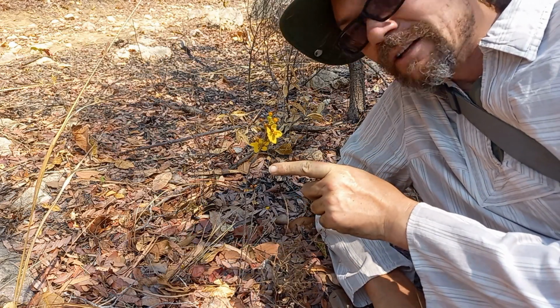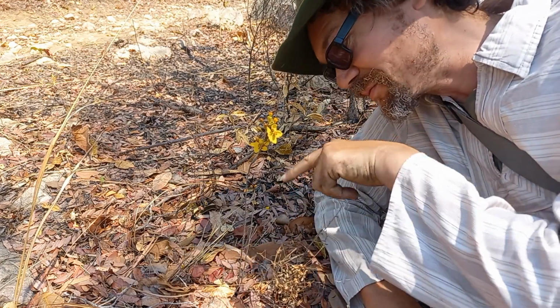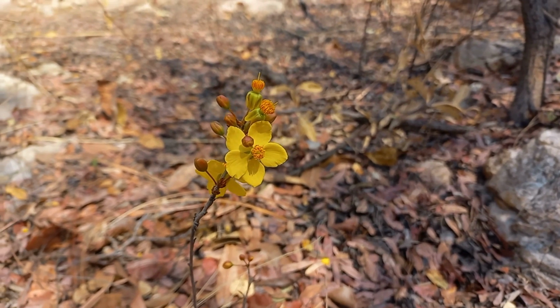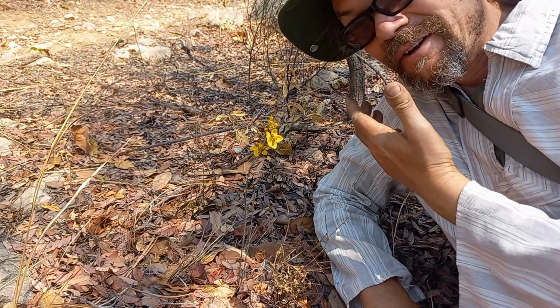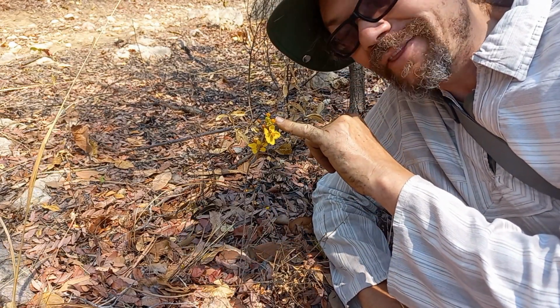Got a lovely little Ochna leptoclada here. This is a suffrutex. Again, most of its woody parts will be below ground, and then it puts up annual stems, or in this case, this stem looks like it was from last year. So I don't know if a fire didn't pass through here or what, but it has left it. And with Ochna, the flowers last a very short period of time. These top two flowers have already shed their petals.